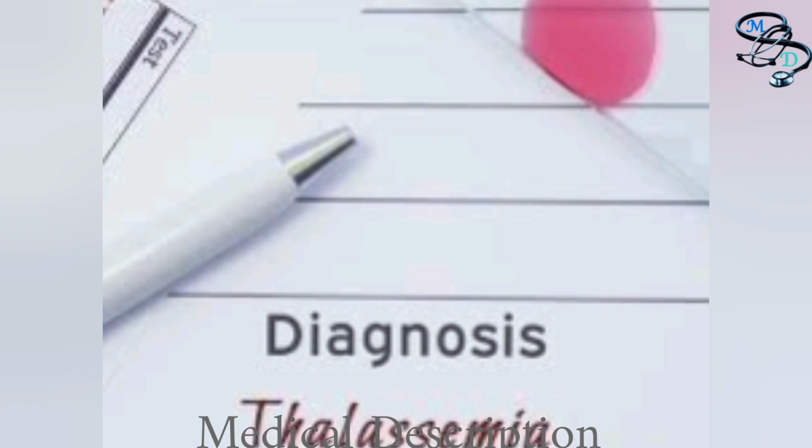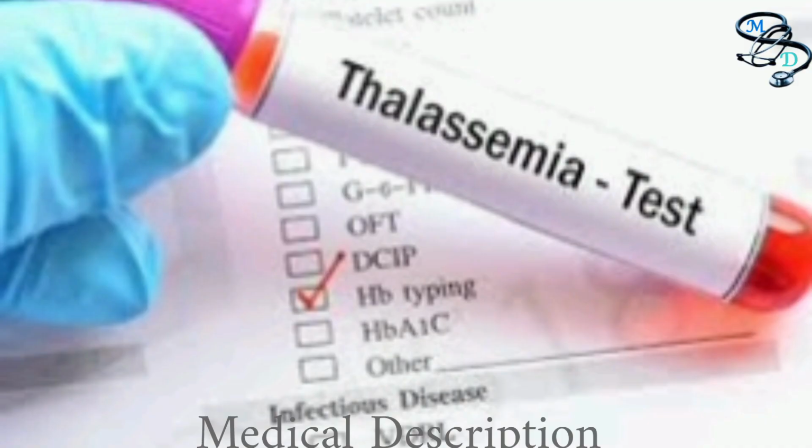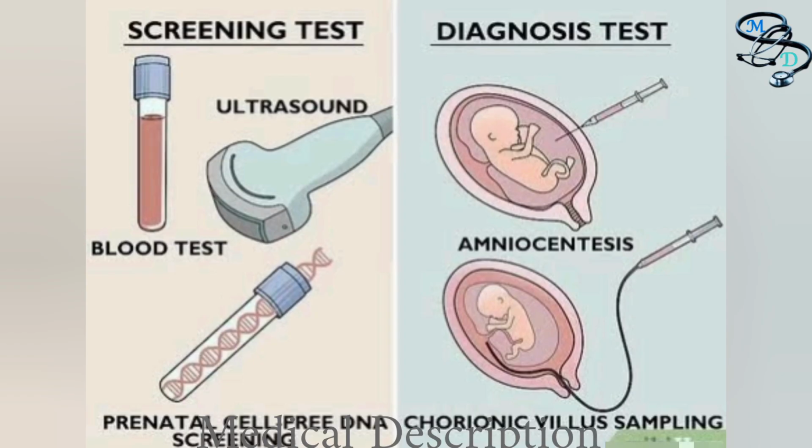Now, most children with moderate to severe thalassemia show signs and symptoms within the first 2 years of life. If your doctor suspects your child has thalassemia, he or she can confirm the diagnosis with a blood test. Blood tests can reveal the number of red blood cells and abnormalities in size, shape, or color. Blood tests can also be used for DNA analysis to look for mutated genes. And then the prenatal testing. Testing can be done before a baby is born to find out if he or she has thalassemia and determine how severe it might be.